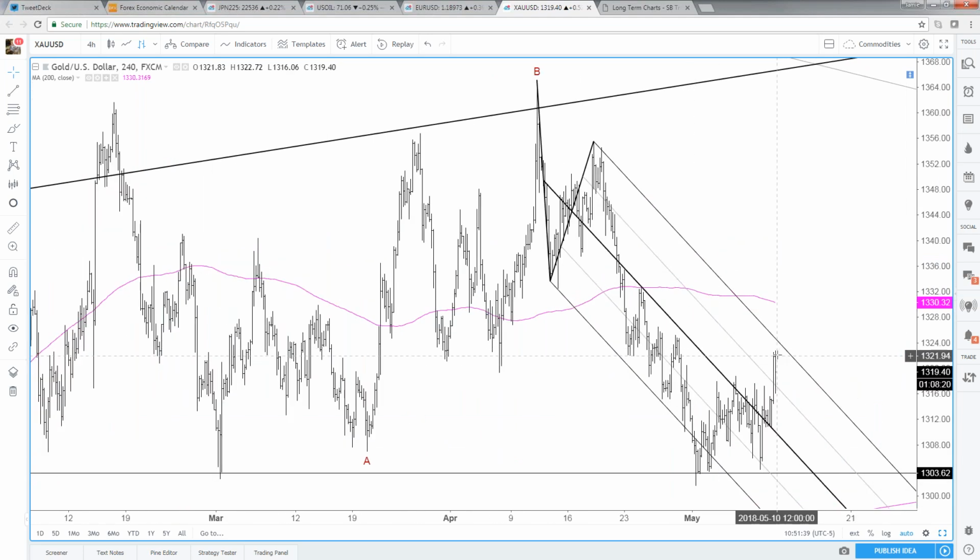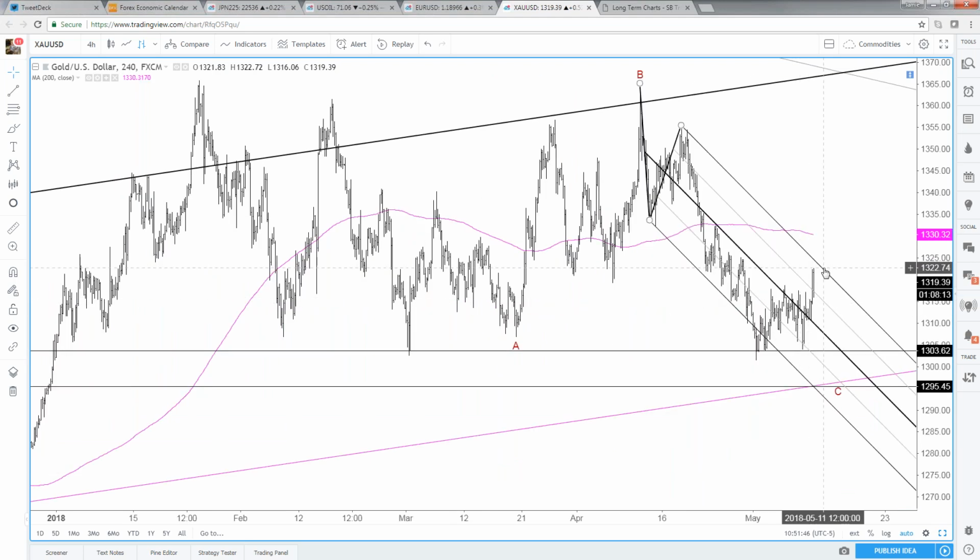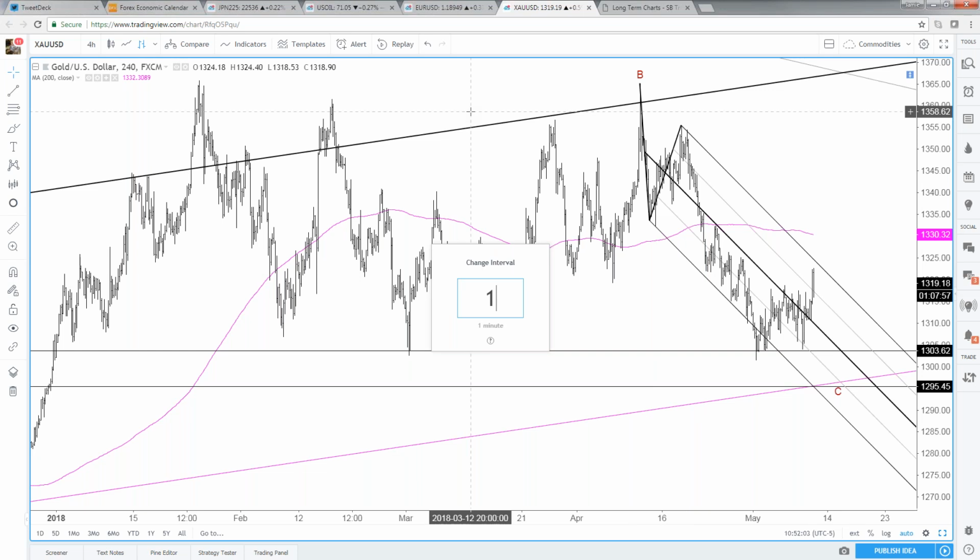So that's something I'm keeping an eye on. If we do start to extend to the upside and trade out of this channel, then I'll change my tune on gold and be more receptive to a low of sorts already being in place. But as it is now, I still think that this is the game plan. Okay, and then again, let's go to the daily chart here.